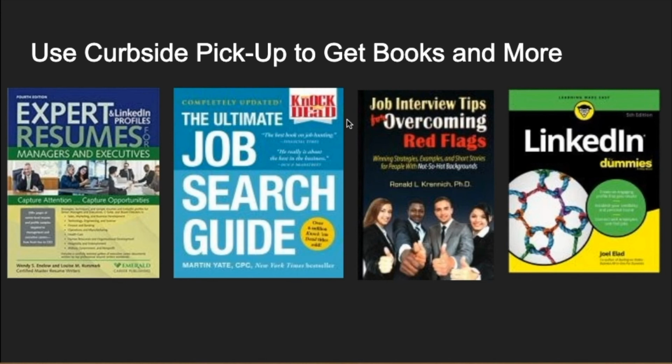Curbside is another service that we are offering throughout the pandemic. And what that means is that you call us, tell us which books you want, and we will call you back when the books are ready and schedule a time for you to pick them up. These are just a few of the job-related books that we have on site at our library, but there's a lot more. If you don't know which books you want, you can call and give us a general request, and we'll select a bunch of books for you that are recent and that fit what you need.